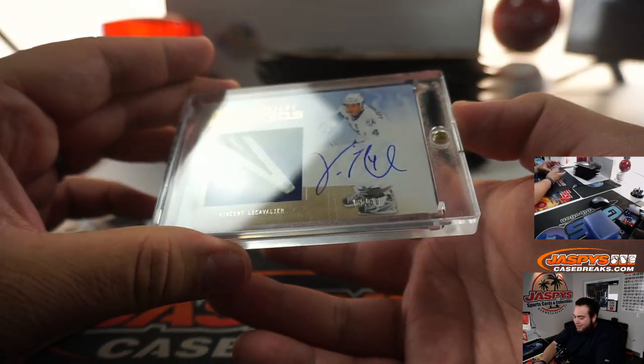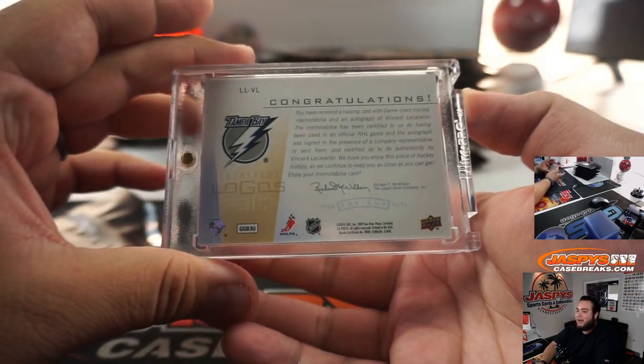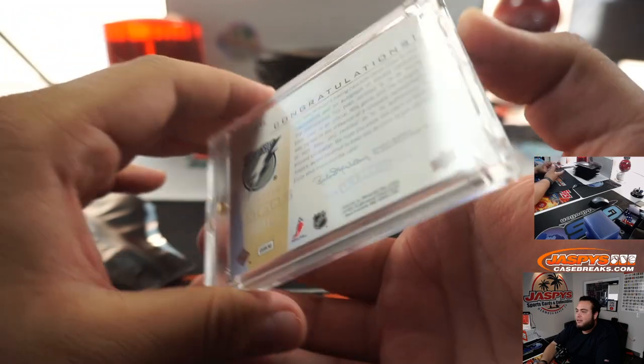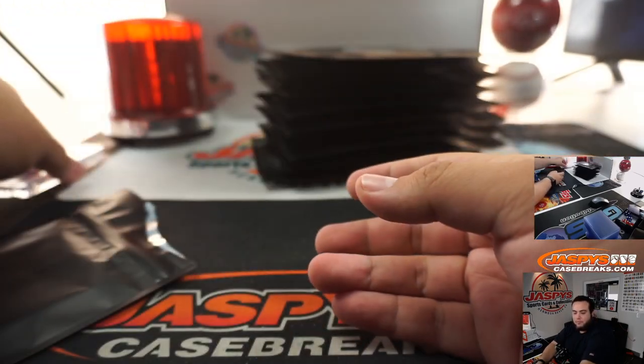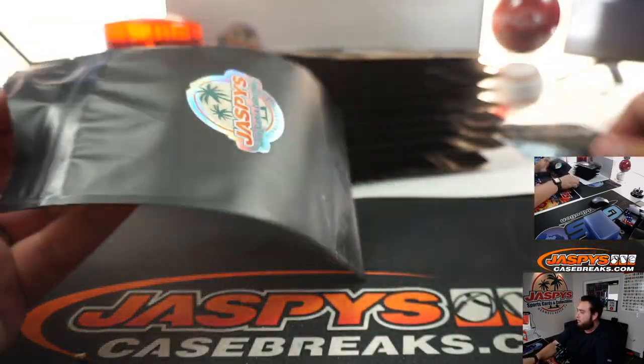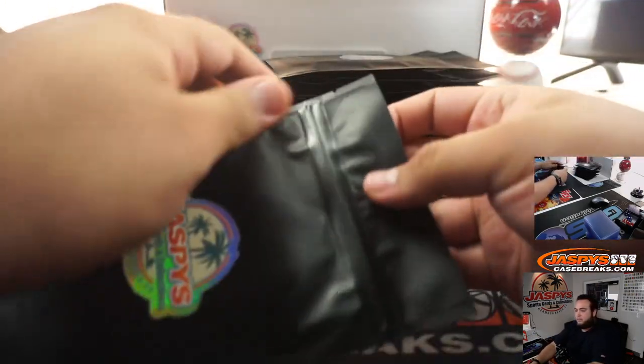That is 13 out of 50 limited logos. This is an old school cup too, 2009-10 Cup Hockey. There you go. Very nice. Lightning going to Karen. Next one.